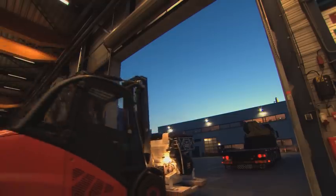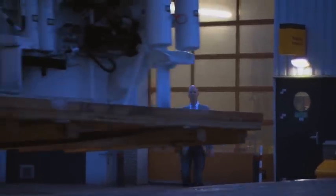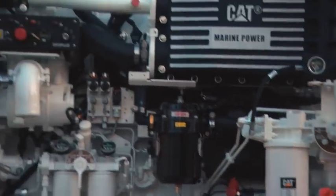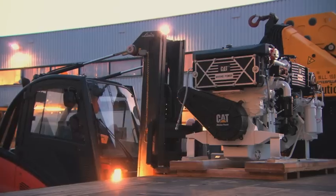In the Netherlands, the engine for the Yacht 3067 is ready for delivery. With an engine for a high-performance yacht, it's always a compromise between power and weight. This engine produces 533 kilowatts at 2100 revolutions per minute and weighs in at 1800 kilos, the weight of an average hippo.